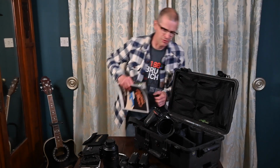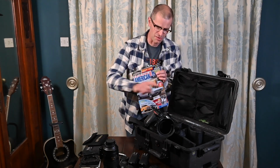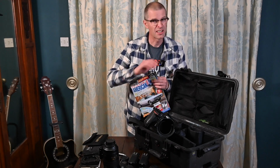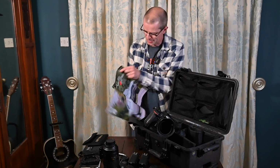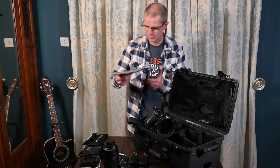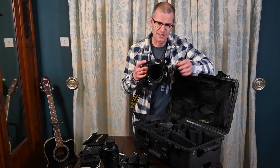So, ran out of frame for a second just to grab this, just to show you an idea of the quality of this camera. This magazine cover was shot on this 24 megapixel camera. You don't need a lot more than that. This double page spread was shot on this 24 megapixel camera. This is in the shops right now if you're interested in American cars. So the quality is just fantastic.